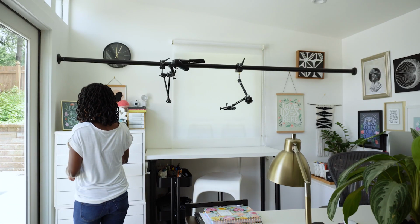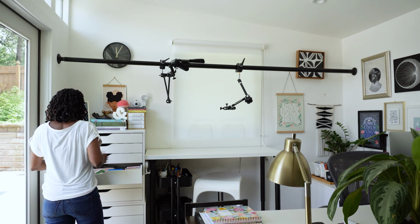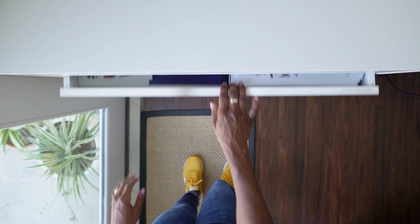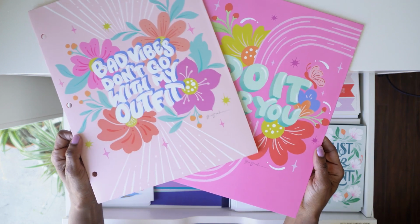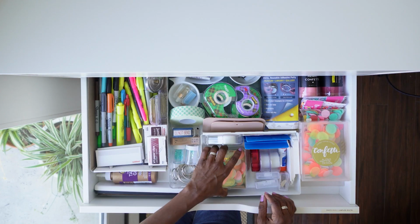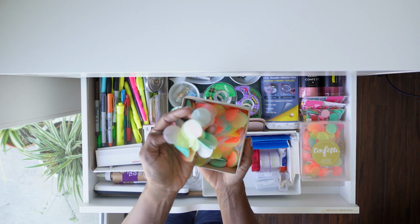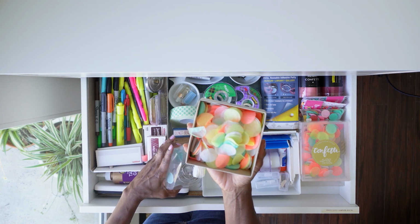Right when you walk in, I've got this flat file storage here, which is just two of the IKEA Alex drawer units stacked on top of each other. I've got all kinds of random things in here, like samples from projects I've worked on. I've got office supplies in this drawer. I've got some confetti in here, which I consider an office supply. Whenever I send packages, I like to toss a little confetti in the box just for fun.